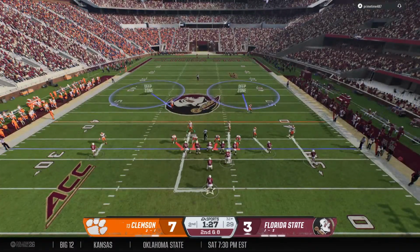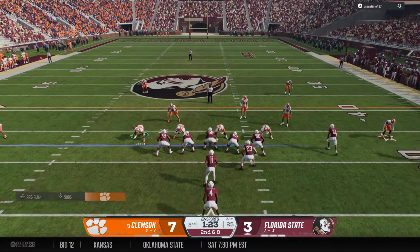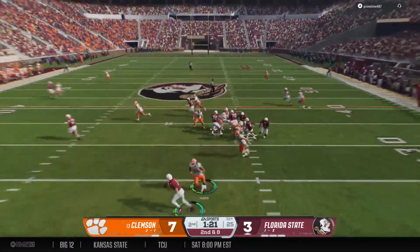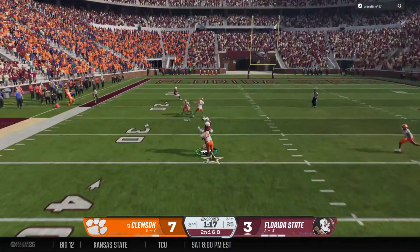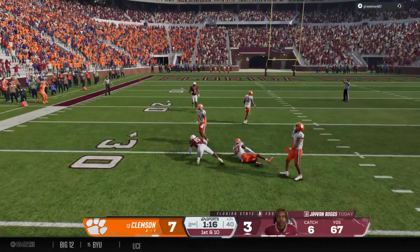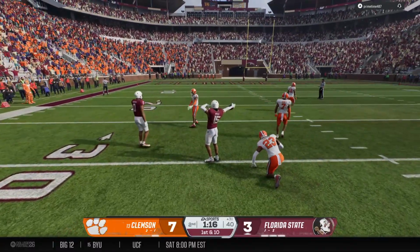Plenty of distance between them and the sticks here on 2nd down. Trying play action. Quarterback moving. Now he'll let one fly down the left side. And he's got it inside the 35. And that is such an accurate throw.